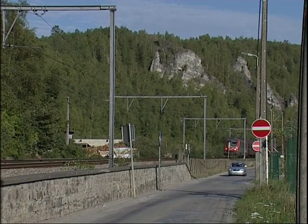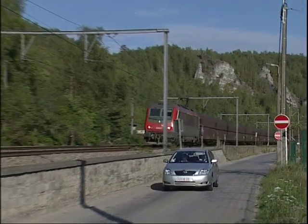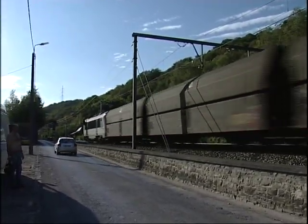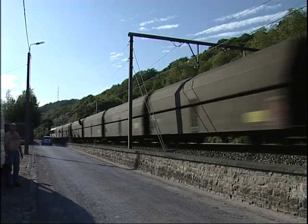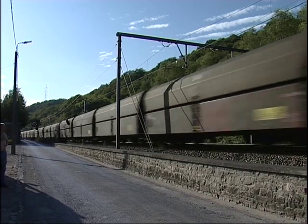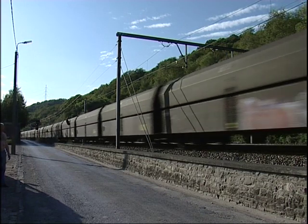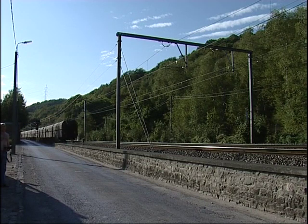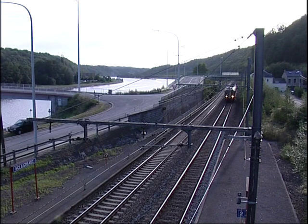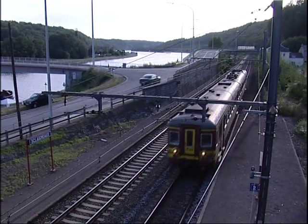We begin at Château de Sille on 30th September 2006, as French tri-voltage electric number 36017 is seen with a set of coal empties heading west. Arriving at Skleinu, around 10 kilometres east of Namur, is AM74 electric unit number 730 on a local service for Liège.